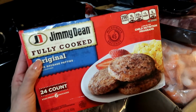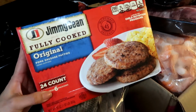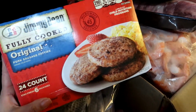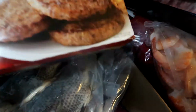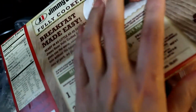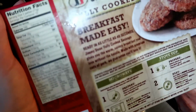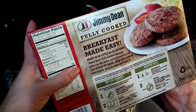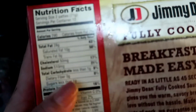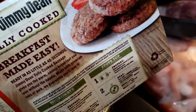I got this box of the Jimmy Dean's Fully Cooked Original Pork Sausage Patties. This comes with 24, so that's really good. These are perfect if you're on keto and you just want to have some eggs and one or two of the patties. So it's a quick lunch, I mean, quick breakfast. That's perfect. These are the nutritional facts. Really, really good. And these are really tasty.